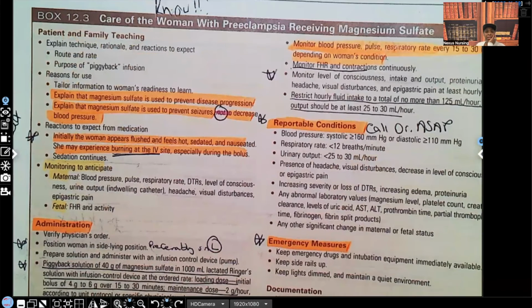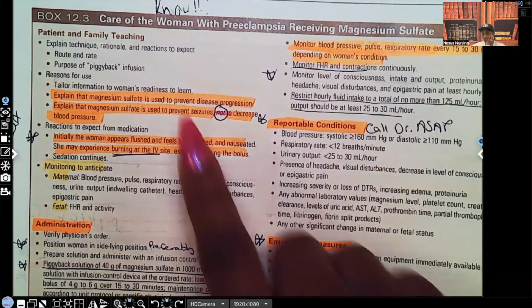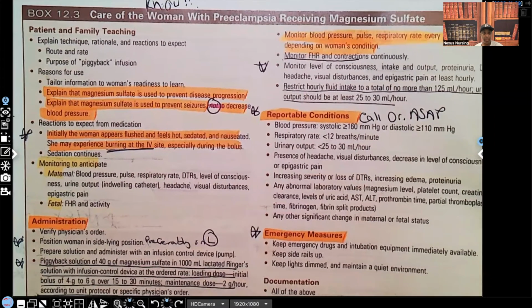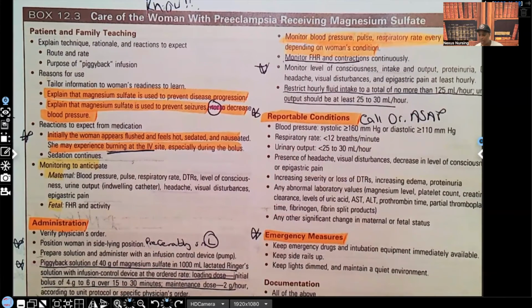Care of the woman with preeclampsia that is receiving magnesium sulfate. And you know it's serious because I wrote "no" with 3 exclamation marks. So, patient family teaching. I'm not going to go over all of these line by line, guys, but you can pause to read. But the most important things I will cover.